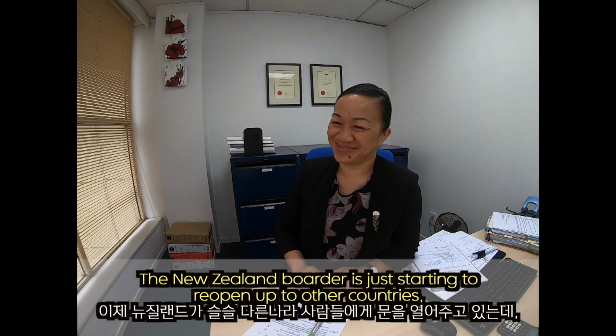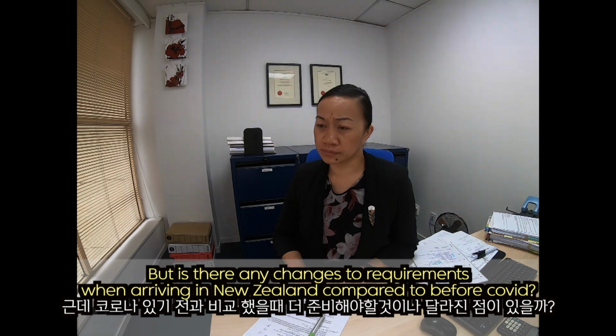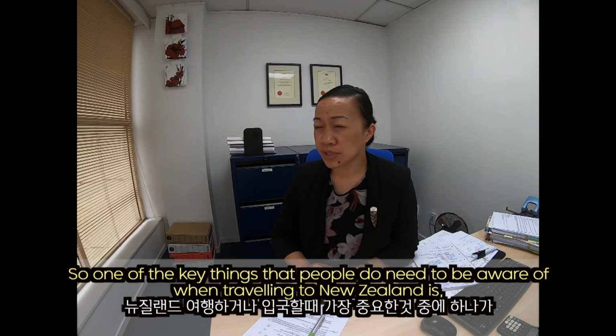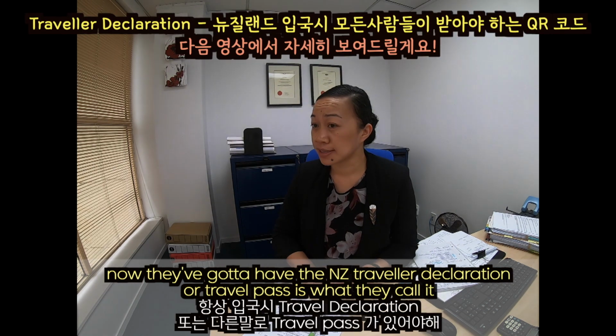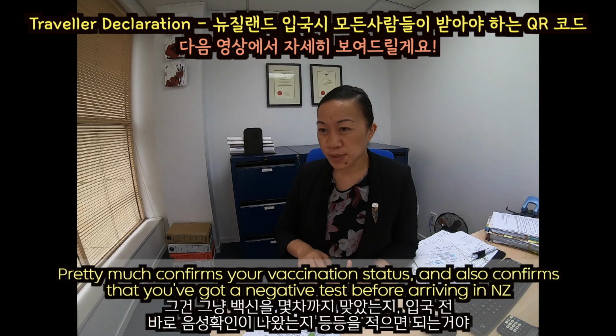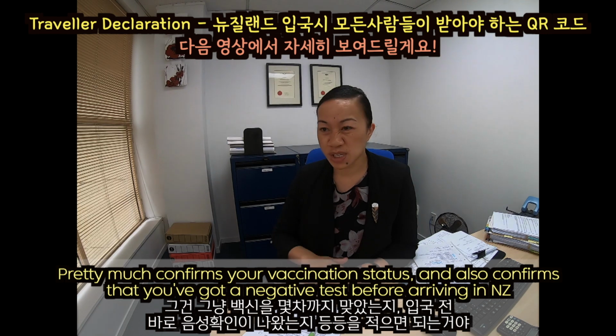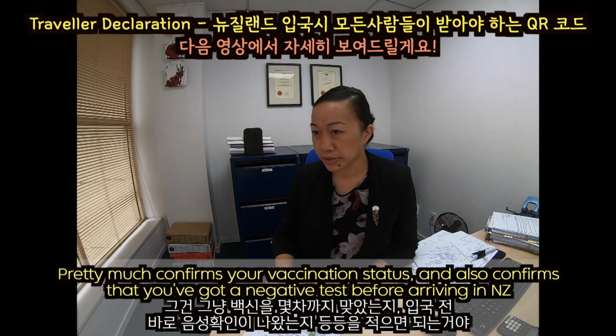The New Zealand border is just starting to reopen up to other countries. But are there any changes to requirements when arriving in New Zealand compared to before COVID? One of the key things that people need to be aware of when travelling to New Zealand is that they've now got to have the New Zealand Traveller Declaration, or Travel Pass as it's called. It confirms your vaccination status and also confirms that you've got a negative COVID test before arriving in New Zealand. That's the key thing that people need to be aware of.